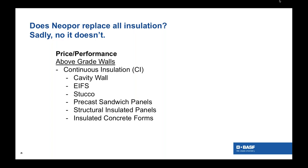That's just on the price performance side. On the sustainability and long-term thermal resistance side, we've seen growth in perimeter applications as well as roofing. As I mentioned, Neopor doesn't rely on a trapped blowing agent inside its cell walls, so it doesn't reduce its thermal resistance over time. Whatever it is when it's installed at whatever thickness, that's what your R value is going to be for the life of that building.